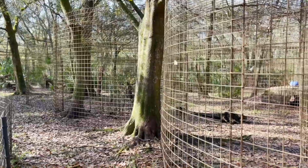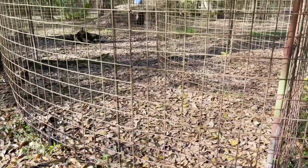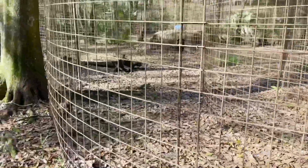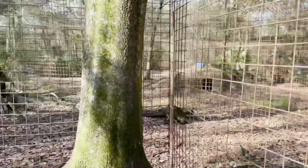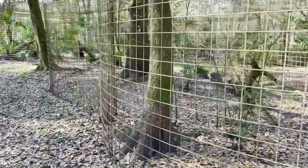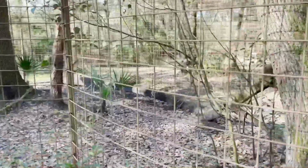There are two bobcats, Max and MaryAnn, that live in this enclosure. We are just at the starting point, so yes, I agree. If I'm only looking at this scene, it doesn't look like the cat has a lot of space, and it doesn't look like a very enriching environment. Couldn't be further from the truth. So what I'm gonna do is walk around their entire enclosure. It's about the length of a football field, and we are going to see all of the natural enrichment that they have.